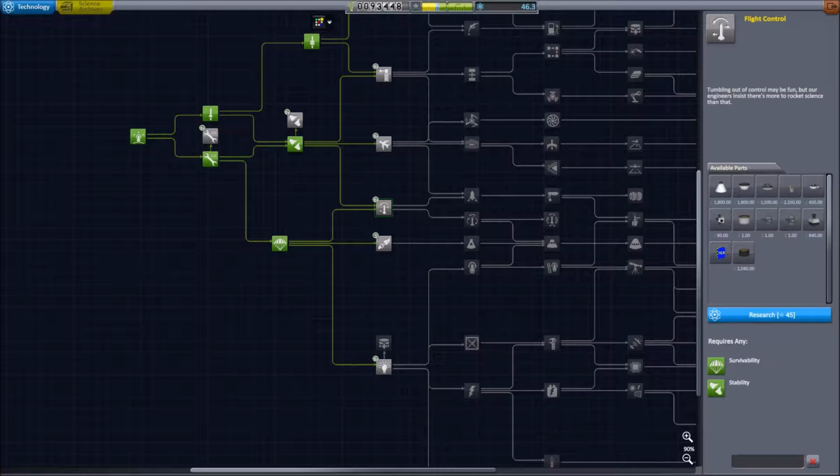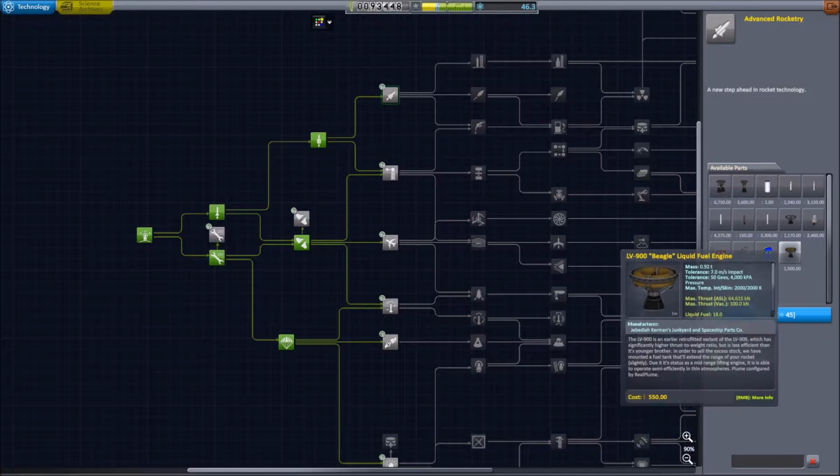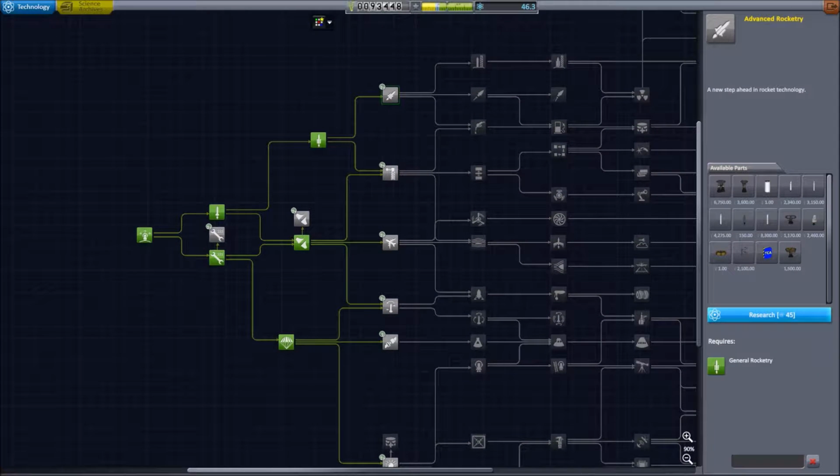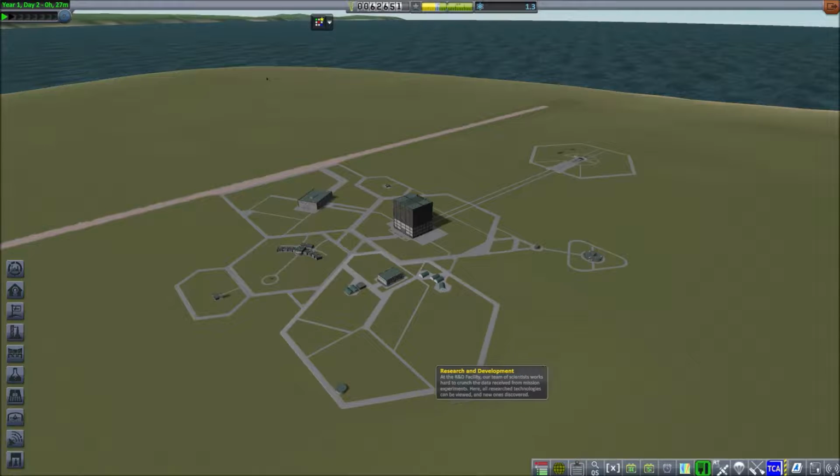So flight control, I think we can do without that. Let's just get bigger rockets, right? Bigger rockets are always better. So let's get a better rocket. That's going to cut us close on funds. We're down to 60,000 funds. We researched these parts, we bought them all, but we're going to try to build something new. So let's have another go at it.